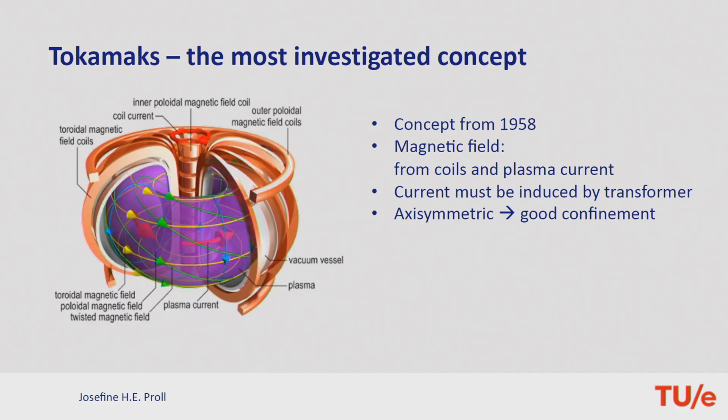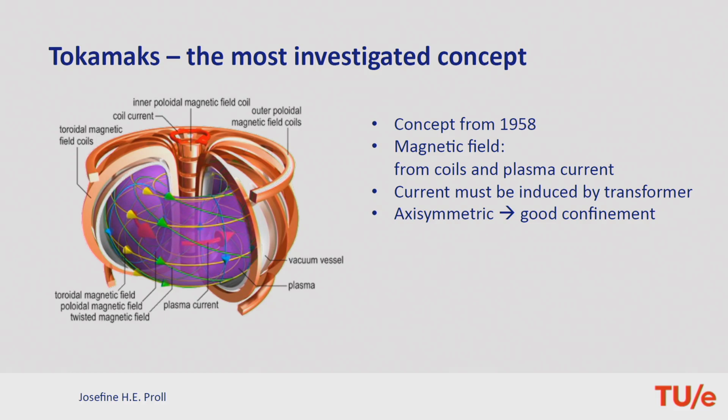There are two big ways to create this twisted magnetic field. One of the most famous ones is the tokamak, which is also the ITER in the south of France. Here we're seeing our plasma in purple, and our twisted magnetic field in green. This is exactly what we want. And there are two ingredients to build this twisted magnetic field. On the one hand, we're using magnetic field coils, shown here in copper, like these D-shaped ones, and they're creating the field that is shown here in yellow. So they're creating a field in the toroidal direction, or the donut direction, if you will.